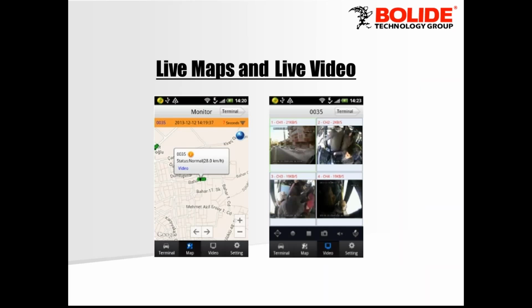And so here's a picture of both of those. Here's the maps, GPS tracking, and you can see that there's a video option. You click that video, it'll take you directly to the video picture, and you're able to see what's going on in the camera.